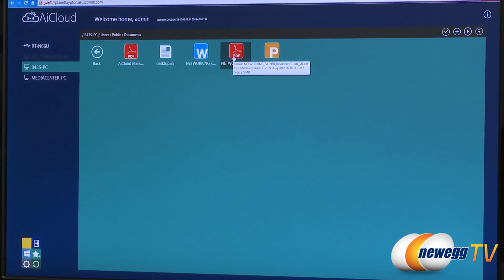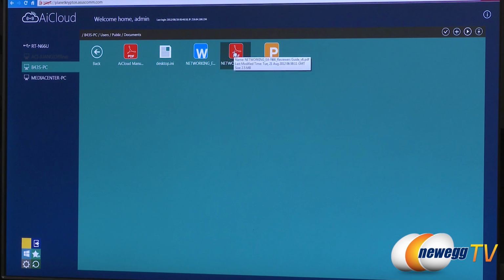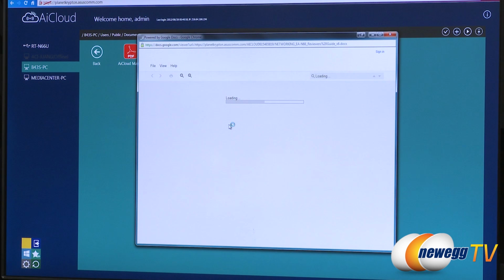And we have it auto set up so that, let's say, you're opening it on a system where you don't have some type of Office client to be able to open this up natively. It can open up directly through Google Docs through the web. So it makes the process very straightforward. If I click on this review guide right here, it'll open up the file right off the bat, and I can view it directly there.